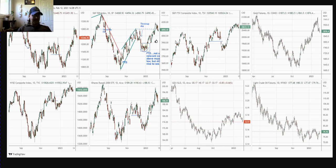TSX, the Canadian index, is also doing quite well. You can see we've had higher highs, so it's starting to build a longer-term uptrend.